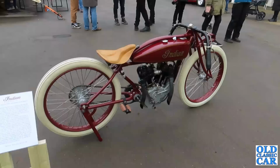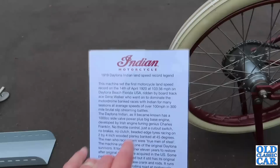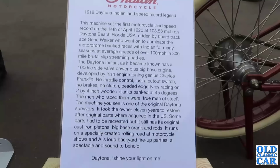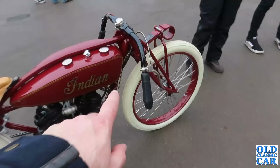Now here we've got a 1919 Indian. But not just any Indian, this is the 1919 Daytona Indian Land Speed Record bike. First set the motorcycle land speed record 14th of April 1920 at 103.56 miles an hour on Daytona Beach, Florida. Wow. That's a very historic motorbike. What an incredible thing to ride that must have been. 103 miles an hour across Daytona, crouched down over the front forks there.